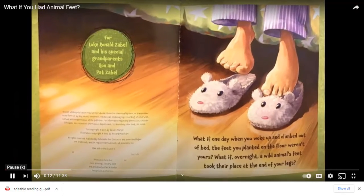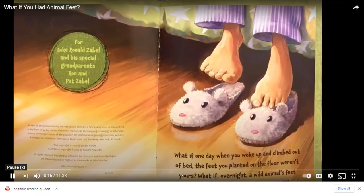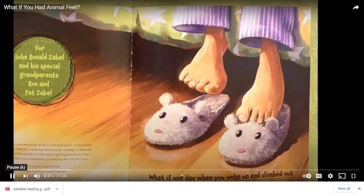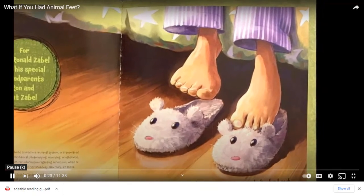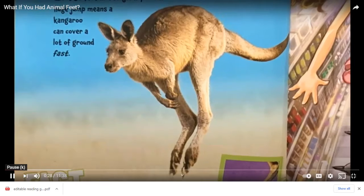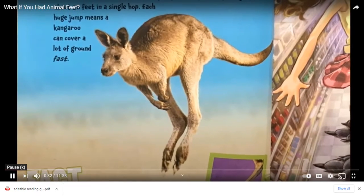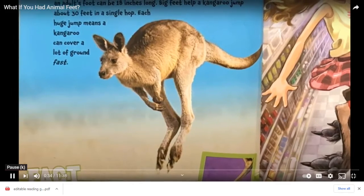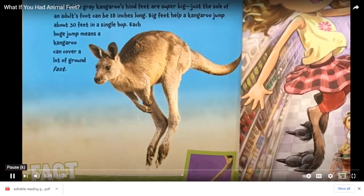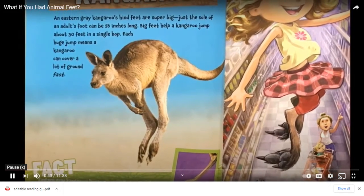What if one day, when you woke up and climbed out of bed, the feet you planted on the floor weren't yours? What if overnight a wild animal's feet took their place at the end of your legs? Eastern gray kangaroo. An eastern gray kangaroo's hind feet are super big. Just the sole of an adult's foot can be 18 inches long. Big feet help a kangaroo jump about 30 feet in a single hop. Each huge jump means a kangaroo can cover a lot of ground fast.